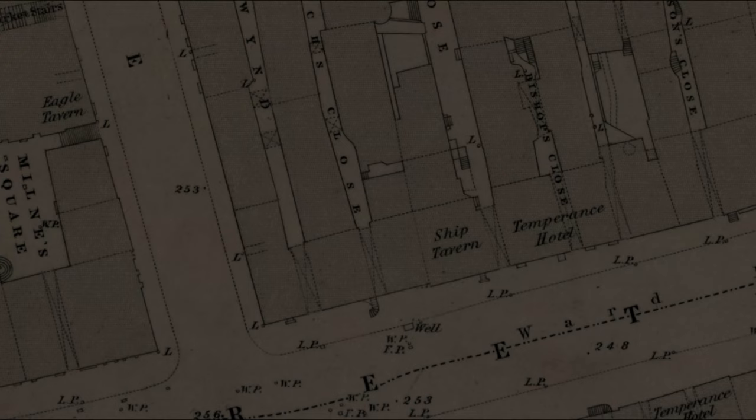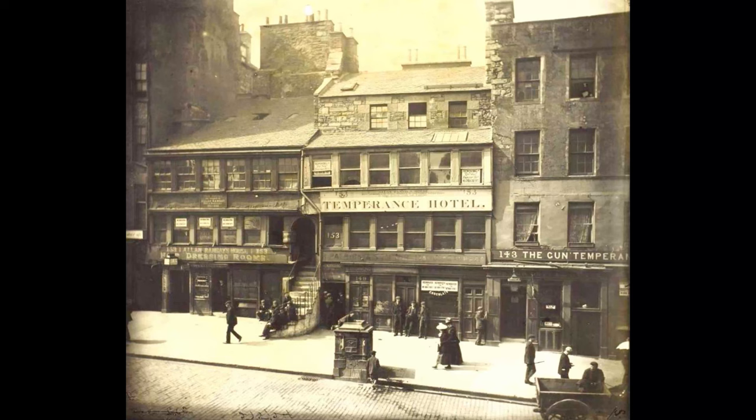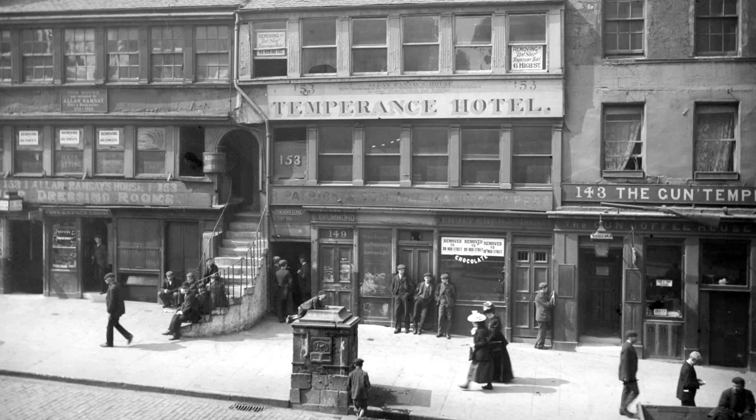The corner of North Bridge and High Street has changed beyond all recognition. Mid-19th century town plans show many closes and wynds, the Ship Tavern and the Temperance Hotel. You can see a set of steps curving to the left and a well, both of which are shown in this 1898 photo. The Temperance Hotel in the photo is not the one shown in that plan. There were, in fact, many Temperance Hotels in that area at that time. You can also see what at one time was the house and shop of poet Allan Ramsay, who lived here in the early 18th century. This building was demolished in 1899.